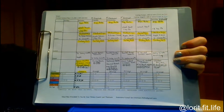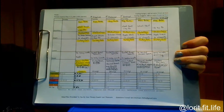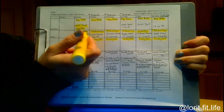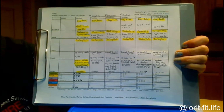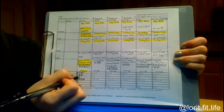So I have now more food to add in. I know my blender is nice and clean. It's the start of the week, I'm feeling good. I want to actually blend up my shake because I'm going to be hanging out at home. I'm going to add a half of a frozen banana to my Shakeology, which will get me another fruit serving.